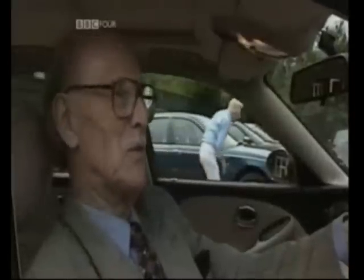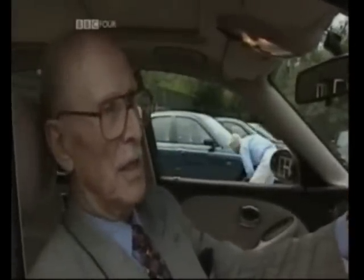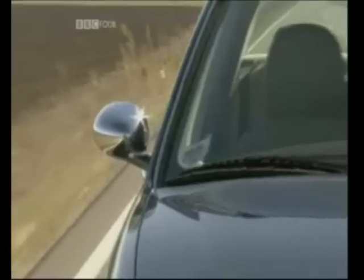I bought it before it came out, before it was ready, before it was launched. And I thought I read all about it and I saw it on a motor show. And I thought it was, if half what they say was true, then it was a good car.